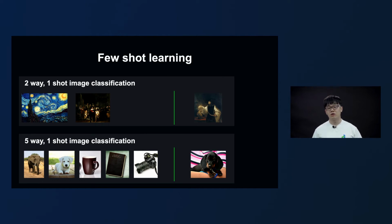Before we get into meta-learning, let's look at the famous computer vision task, few-shot learning. As the name implies, it's about learning with only a few data, specifically for image classification. There are two examples here. The first one is two-way one-shot image classification, and the second one is five-way one-shot image classification. Two-way one-shot means that there are two classes for classification and only one image for each class. This kind of task is so easy for human beings.